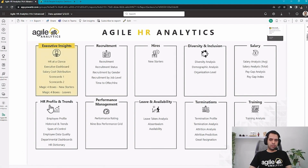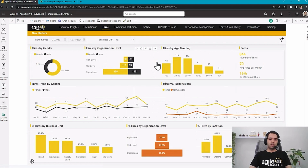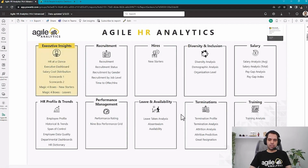Let's get back to the glossary page, and I want to show you new hires. Here you can see the number of people that joined your company throughout the year, for example, based on your selection here. You can see the distribution by organization level, by age banding, and location and business unit, and so on and so forth.